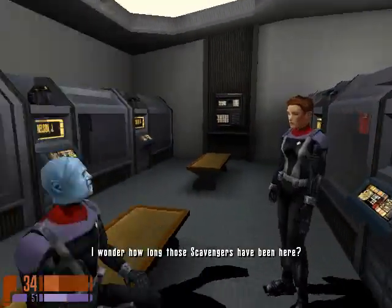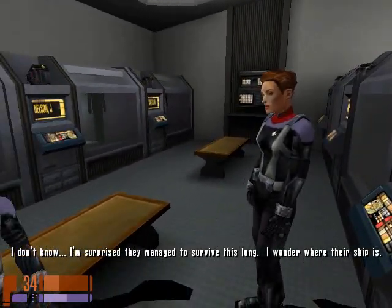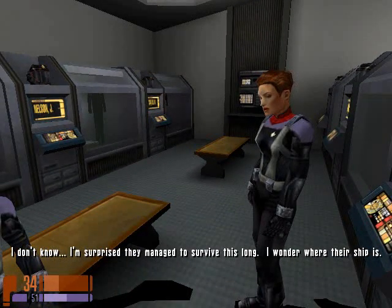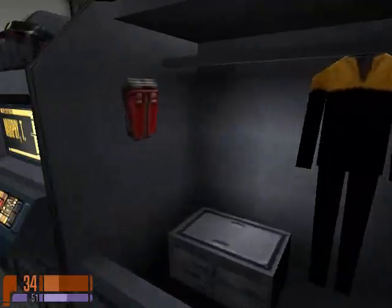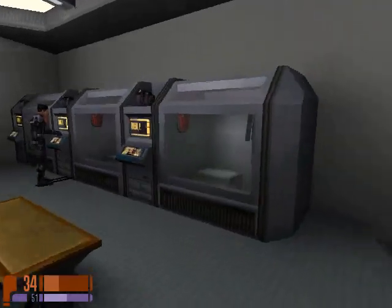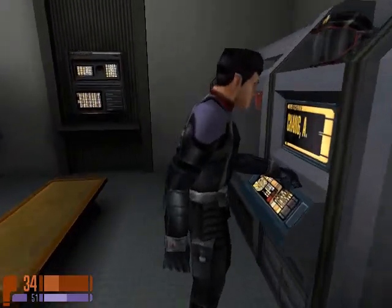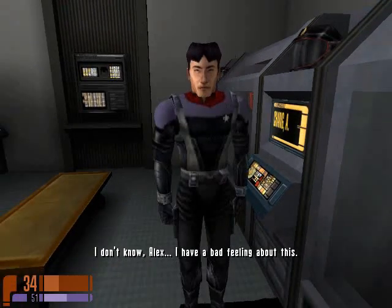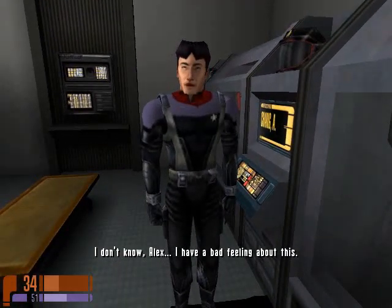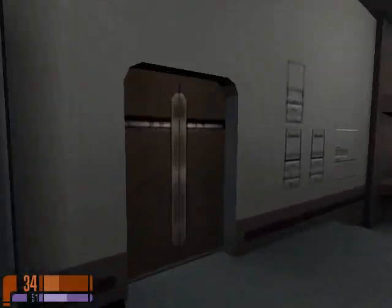Watch it. I wonder how long those scavengers have been here. I don't know. I'm surprised they managed to survive this long. I wonder where their ship is. Don't be so negative, we haven't even been here 10 minutes. I don't know, Alex. I have a bad feeling about this. So do I, but I'm not making it vocal.